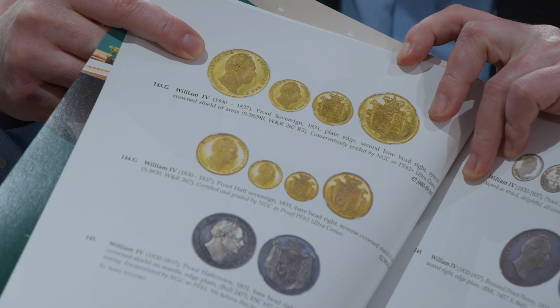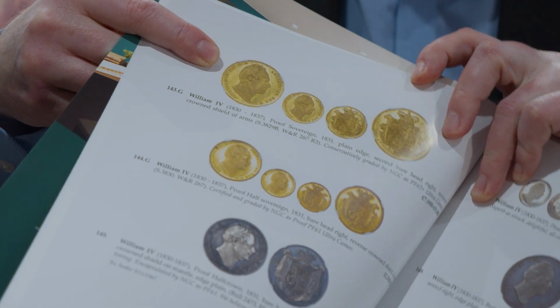The milled section, very strong again. Although a lot of people won't find this interesting, an 1831 proof gold £2 that was encapsulated at proof 63. It is very high for one of those. We estimated it at 14,000. It ended up selling for 29,000, so that was great.